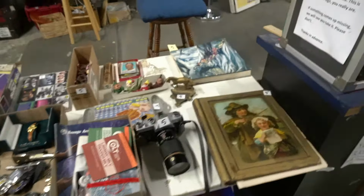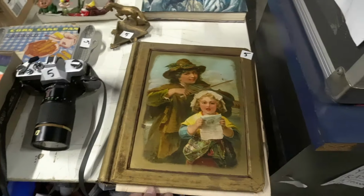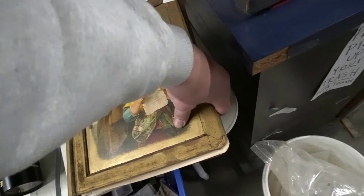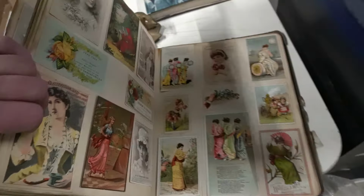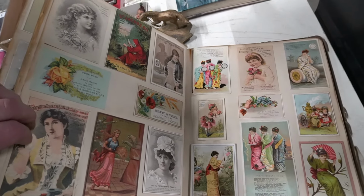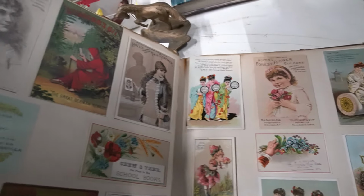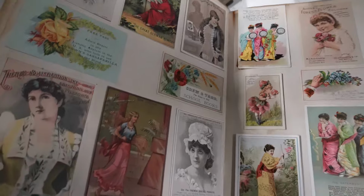Anyway, let's start over here. So this is super cool. I mean, it kind of sucks that they glued all these down because some people aren't into them. But these are over 100 years old, probably. This thing is full of old postcards and more. Super cool piece.